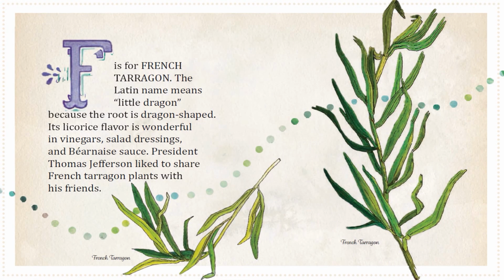F is for French tarragon. The Latin name means little dragon, because the root is dragon-shaped. How cool is that? Its licorice flavor is wonderful in vinegars, salad dressings, and béarnaise sauce. President Thomas Jefferson liked to share French tarragon plants with his friends.